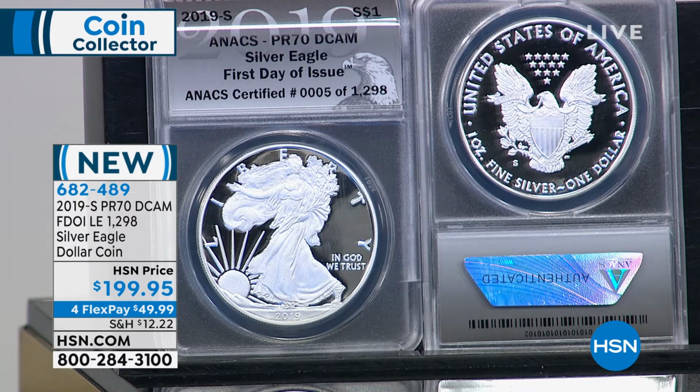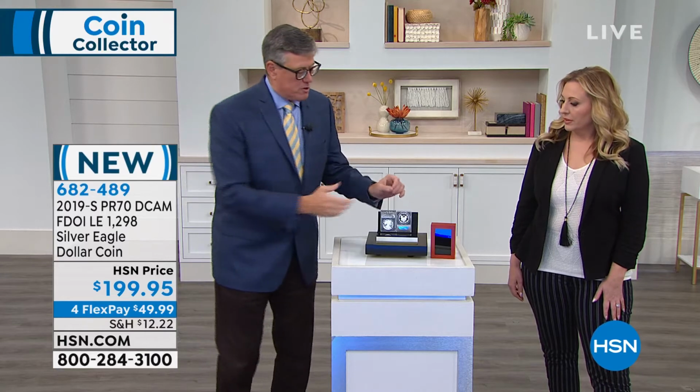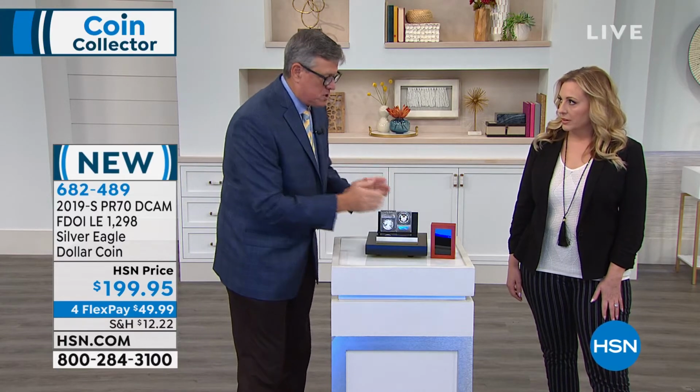But here's the thing about this, because this is what we call a regular issue American Silver Eagle. So that means it's not a special finish or out of a special set. The United States government considers this a regular issue. For years that was either San Francisco Mint for a couple of years, but since 1995, it's been the West Point Mint. They made one regular issue Proof Silver Eagle. That's it. Well, now they're doing this secondary issue of the San Francisco Mint.